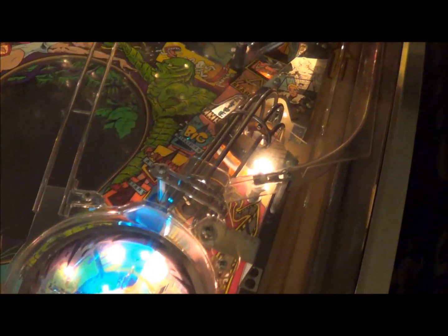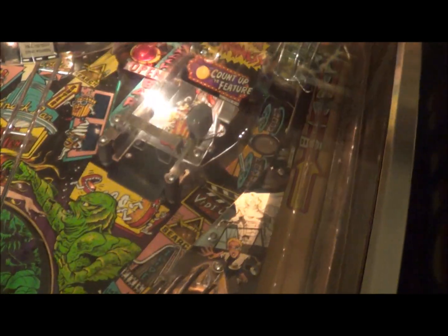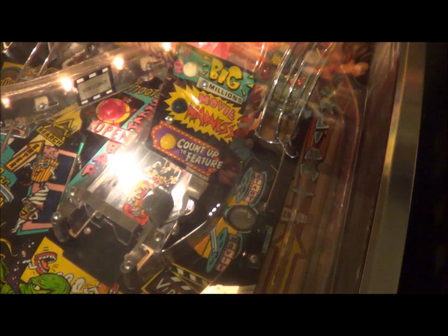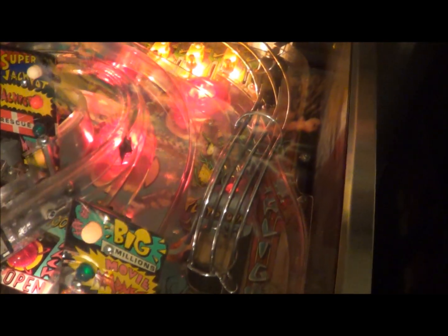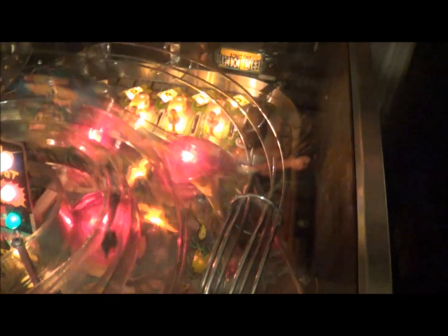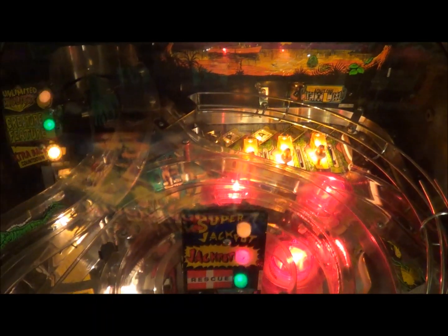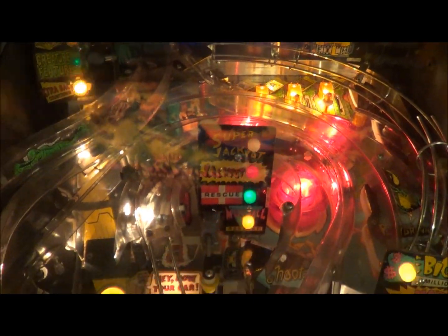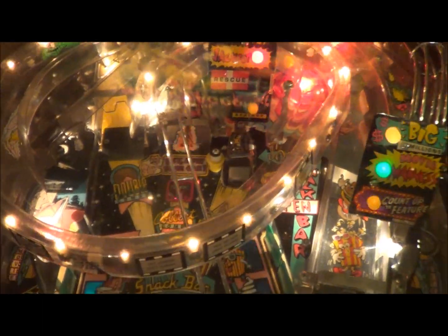Now, at the end of '95, somewhere in '96, I don't remember exactly, this actual machine that you're looking at, I was able to purchase. And this is that same machine that I played for the first time in '92 at Golfland. It was not too far from my house. So I've owned this machine ever since. It's been about 26 years now, roughly.